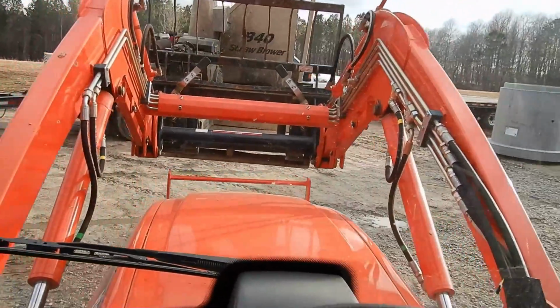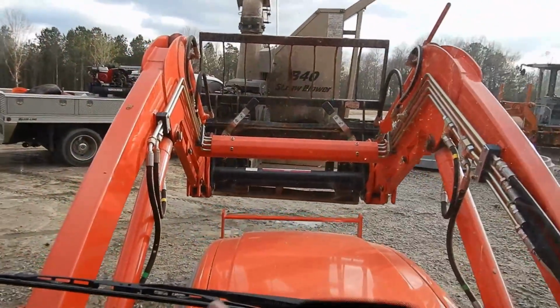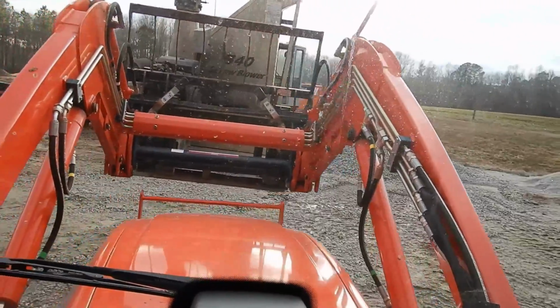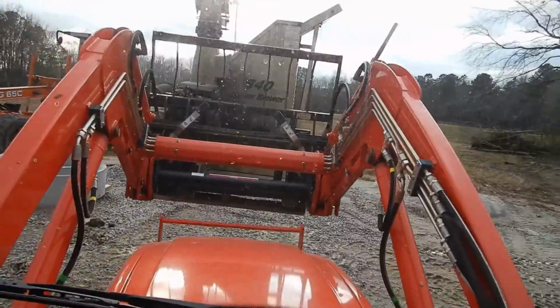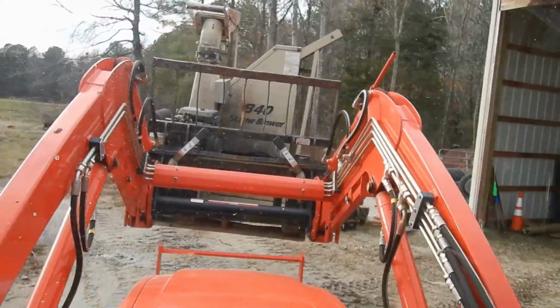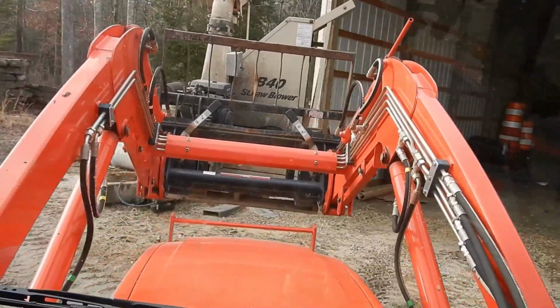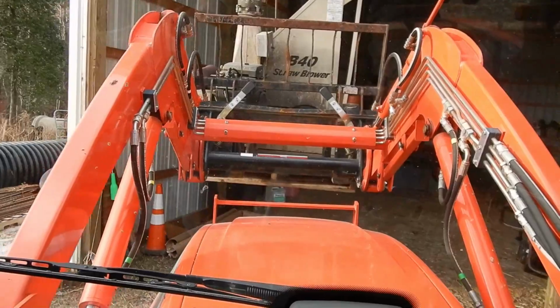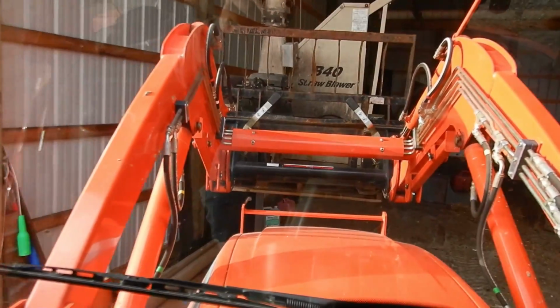But yeah, we don't use the straw blower very often, but it sure is nice to have for jobs like that. Saves so much time, and it leaves a better product. It makes it look so much better when you use a blower over hand shaking.